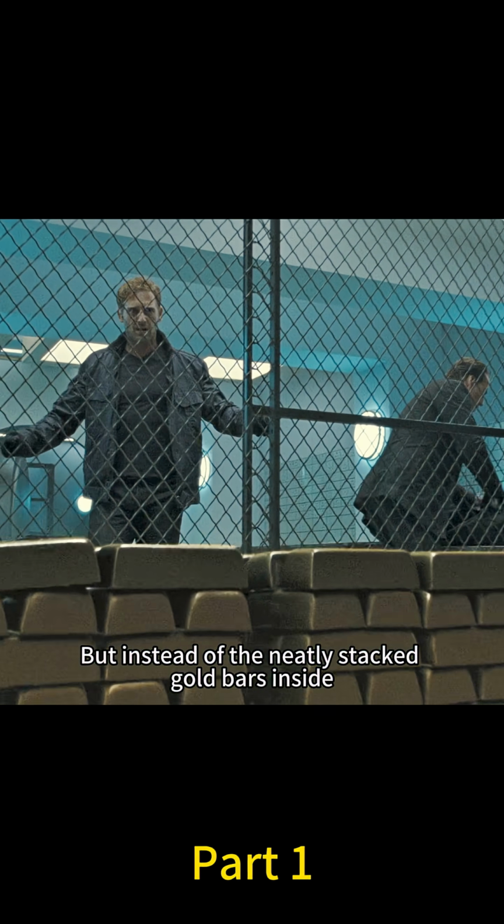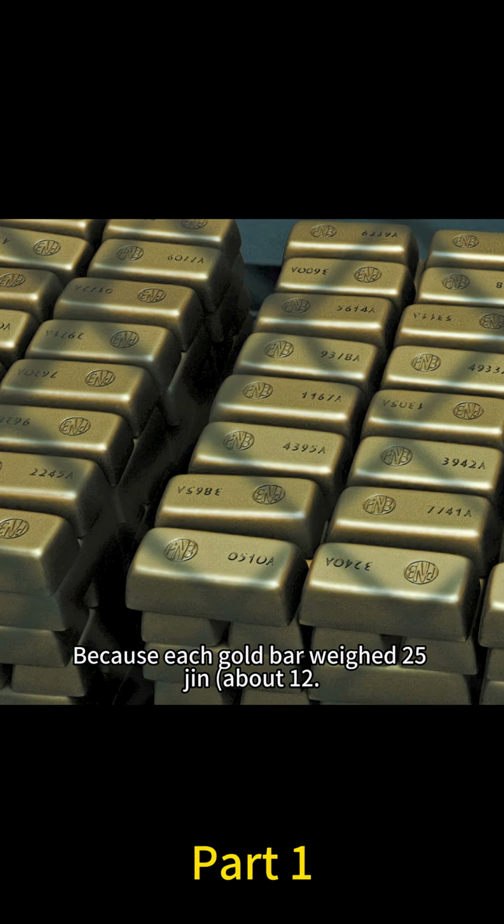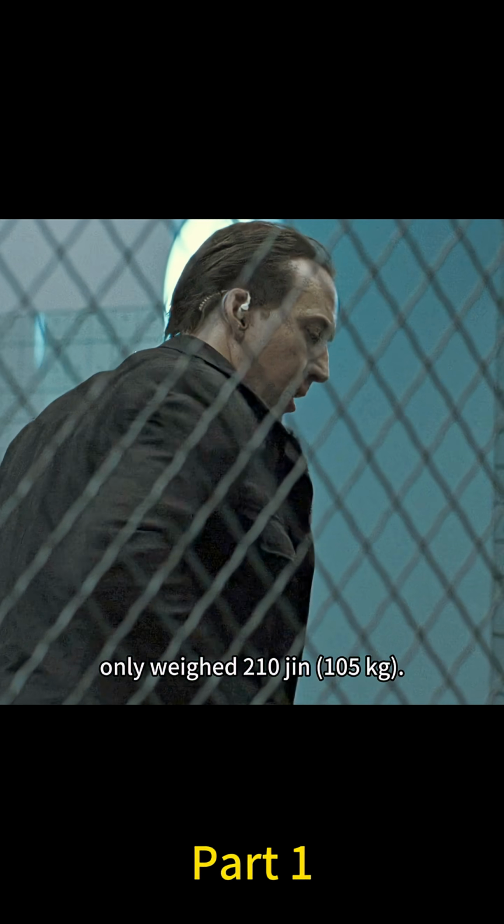But instead of the neatly stacked gold bars inside, Jack chose the bundles of cash beside them, because each gold bar weighed 25 Gn, about 5 kilograms, while 10 million in cash only weighed 210 Gn, 105 kilograms.